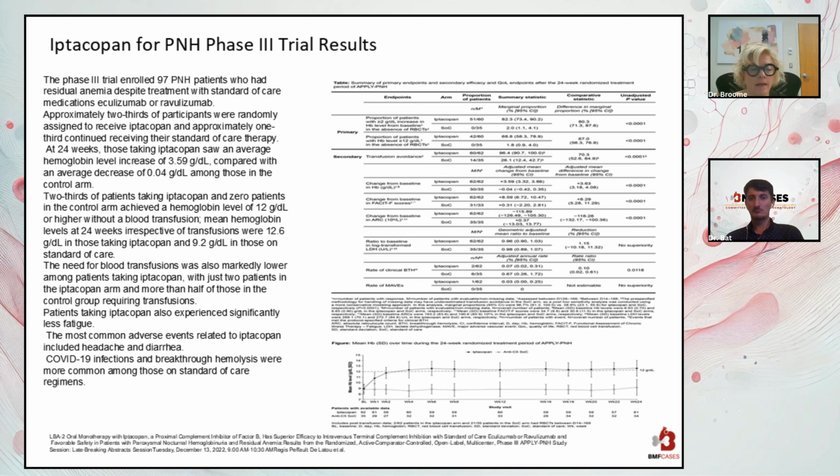The second is that during times of increased complement activity, there may be an opportunity for very quick amplification of factor B activity above and beyond which the drug can actually control. And so there have been incidences of breakthrough intravascular hemolysis, some of which have been severe, in patients that are on iptacopan.